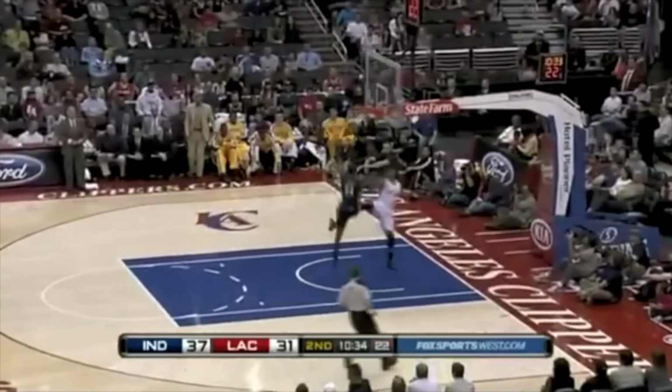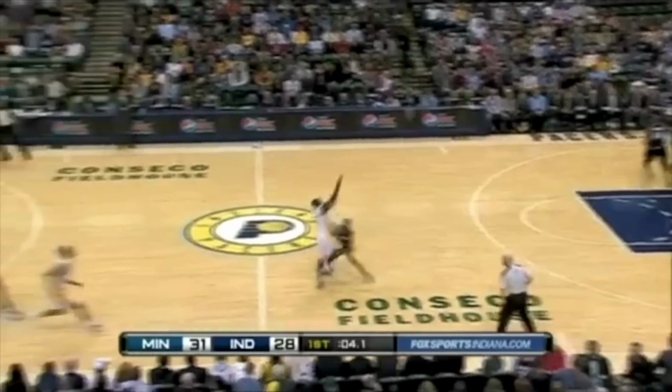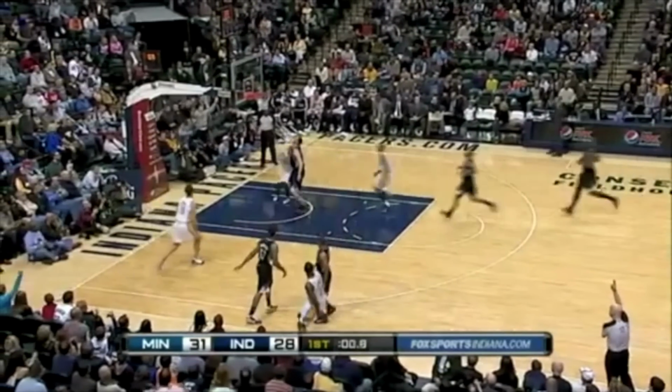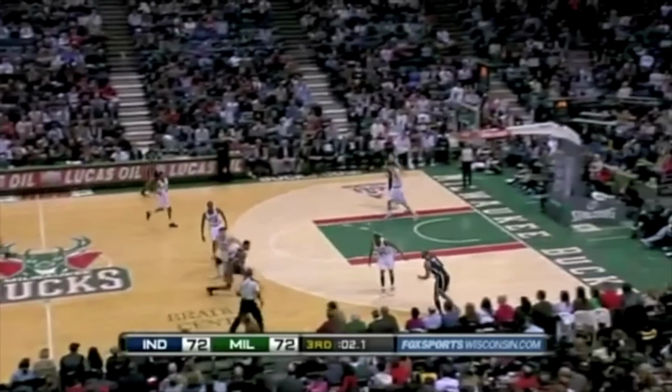Another vet that's experienced these type of growing pains is Paul George. He came into the league at 6'9" with a nearly 7-foot wingspan. His rookie year he only averaged 7 points and 29% from 3, and his second year averaged only 12 points per game. His role offensively was a 3-and-D and had minimal creativity on the ball.